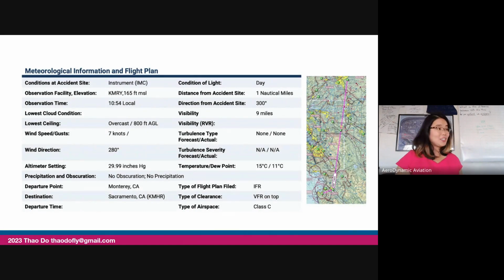The wind was 280 at 7 knots. So she's taking off from runway 10. She's accepting a tailwind. What people were saying is it could be that usually in Monterey, the clouds is on one end of the airport, like on the west side, but on the east side is clear.